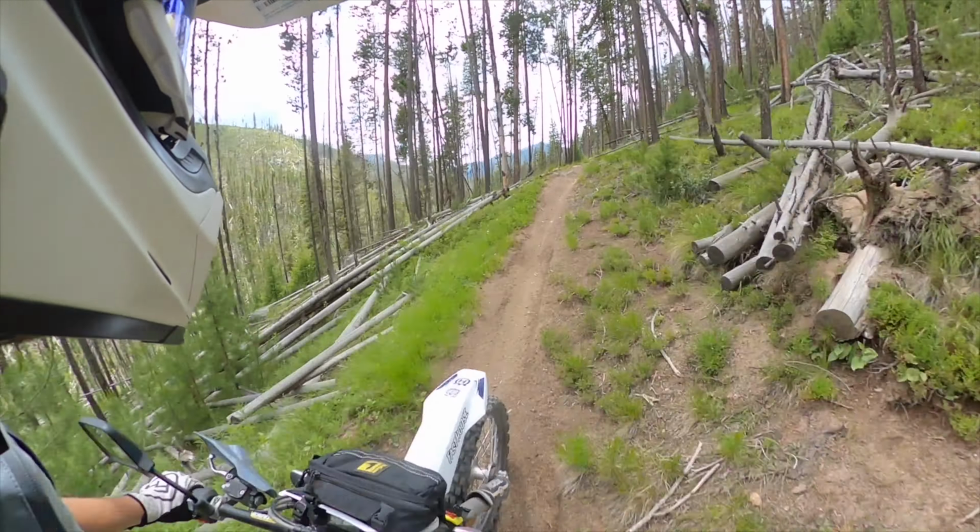If you guys are wondering why I'm going a little bit slower, it's because the drone can't really keep up when I go fast. So I'm trying to make sure that it can keep up with us, because this is a really good spot for drone shots. I really want to show you guys how beautiful this area is.